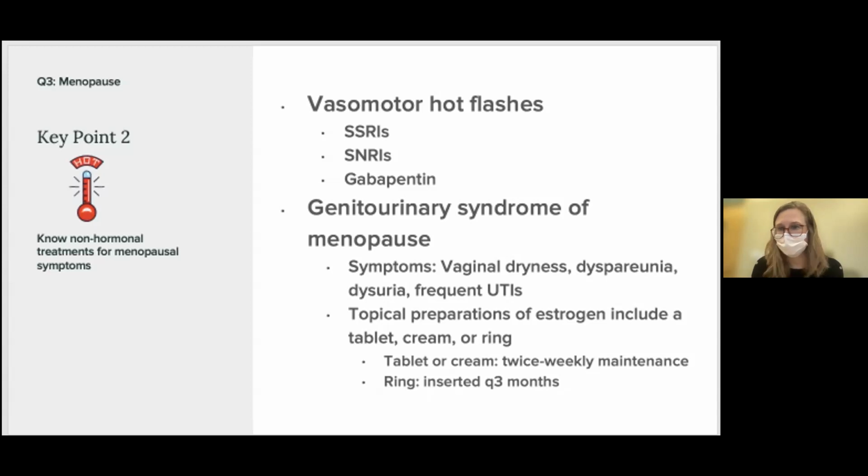Very commonly we use SSRIs, SNRIs, gabapentin in my practice. Do you as well, Megan? Yeah. So very, very commonly, they are not as effective for vasomotor hot flashes, but certainly for people who have the mood overlap, this can be a really great option and can be continued long-term without any of the same risks.